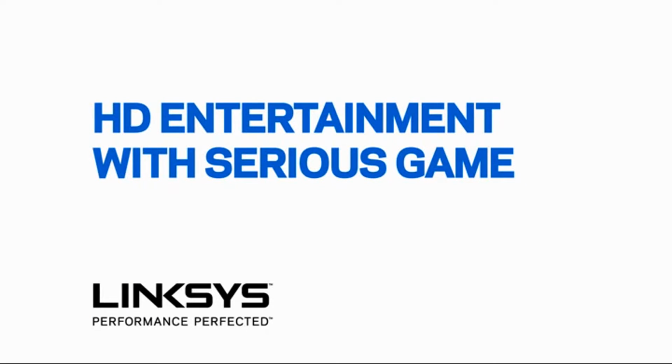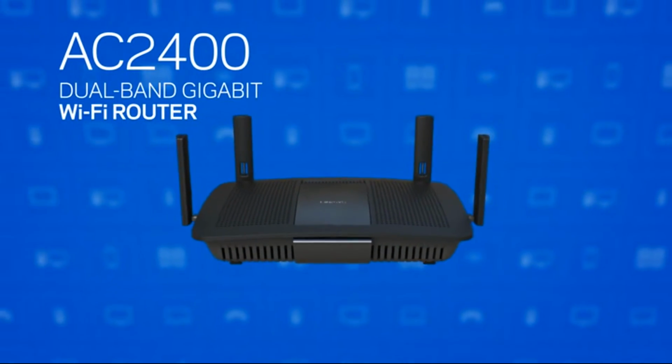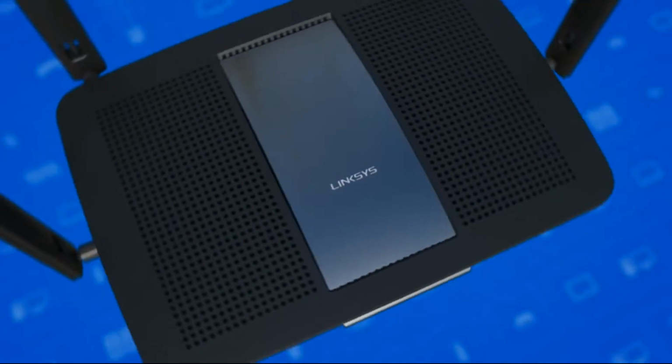Introducing the latest in wireless AC, the Linksys AC2400 dual band gigabit Wi-Fi router. Power and performance like you've never experienced before. Designed to take on heavy bandwidth activities like online gaming and HD video streaming, while wiping out lag and buffering.